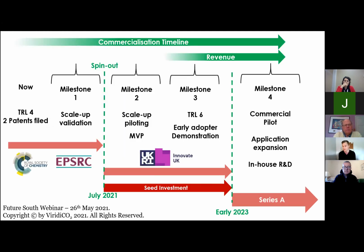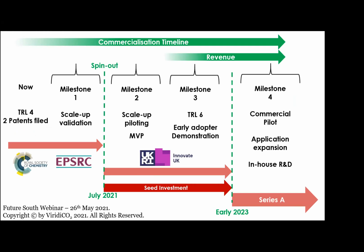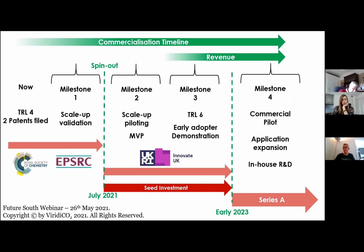So where we are now, just to close and give you an idea of where we're heading, is we're currently at milestone 1. I am preparing everything to spin out and start on an Innovate UK grant. We won £300,000 from Innovate UK in order to scale up this technology in readiness for commercial pilots within 12 to 18 months with chemical manufacturers. So we've got quite an ambitious project ahead of us.